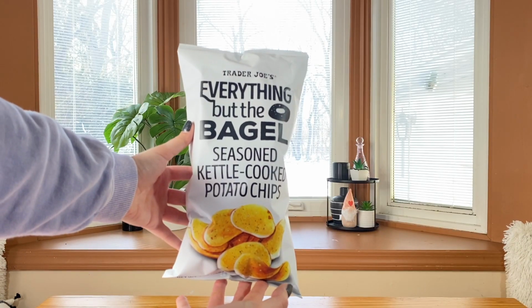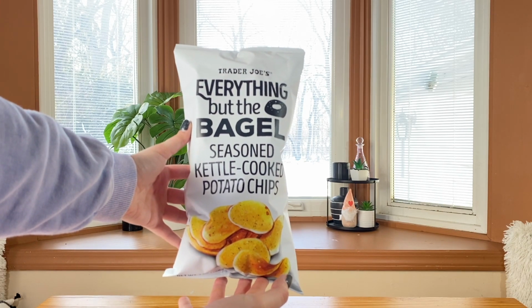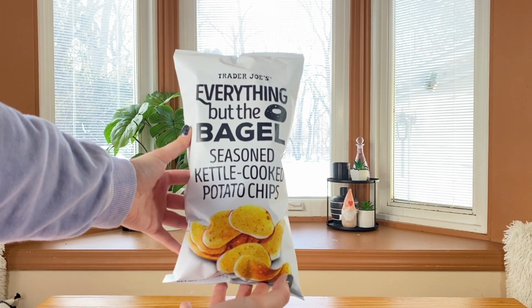All right, final item. If you don't know, Trader Joe's is very known for their everything but the bagel seasoning. They do a bunch of different items that have the seasoning on it. They sell the seasoning by itself. It's really good seasoning. I've tried the crackers. The crackers are really good. I've tried the Greek yogurt based dip. I've already bought 2 tubs of that. And so now we're here today with the everything but the bagel seasoned kettle cooked potato chips. They smell so good.